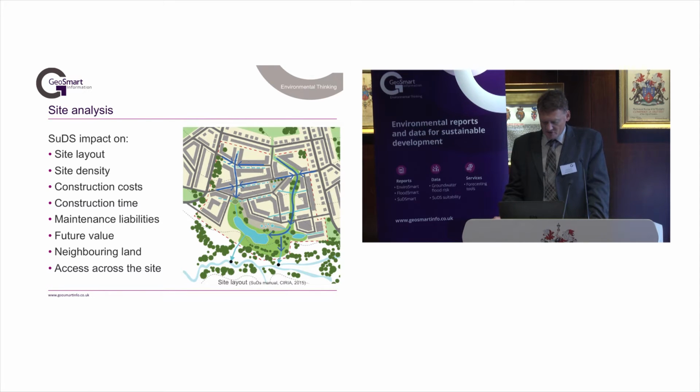So this is a typical site layout on the right there. Each house would have had its own source control measures, hopefully built in with it. It might be permeable paving, rain butts, etc. And then you can see the blue lines provide for any water that's not dealt with on site, which has to be conveyed through the system. So the SuDS way would be to use swales and these open surface systems, if possible. That would be conveyed through the site to the pond at the bottom, which would be the final site control measure.